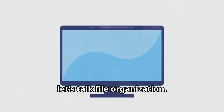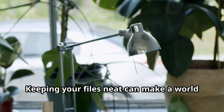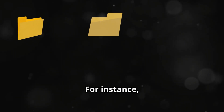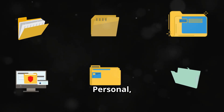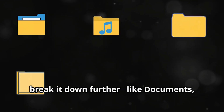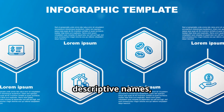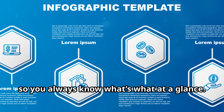Now let's talk file organization. Keeping your files neat can make a world of difference. Create a consistent folder structure. For instance, have separate folders for work, personal, and projects. Within each, break it down further, like documents, images, and so on. Use clear, descriptive names so you always know what's what at a glance.